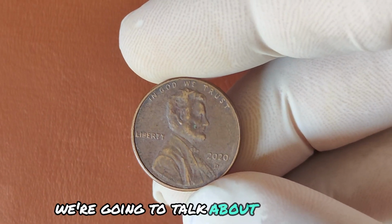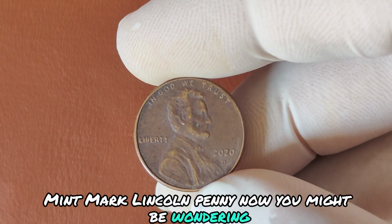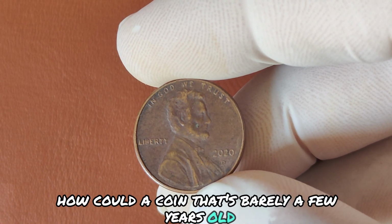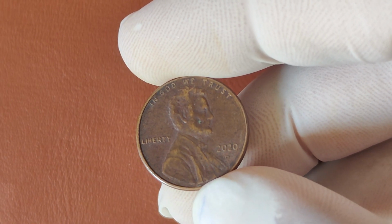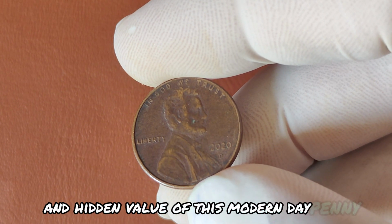We're going to talk about the 2020 D mint mark Lincoln penny. Now you might be wondering, how could a coin that's barely a few years old be worth thousands of dollars? Stick around because you'll be surprised by the history and hidden value of this modern-day penny.